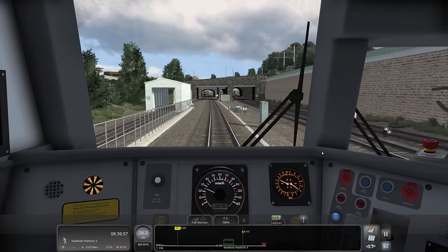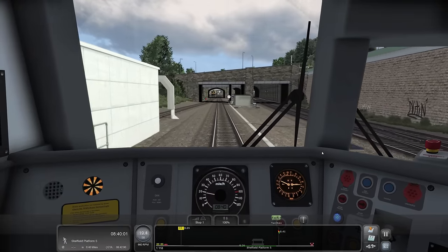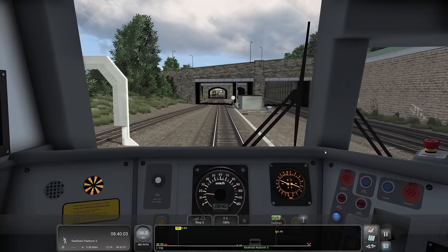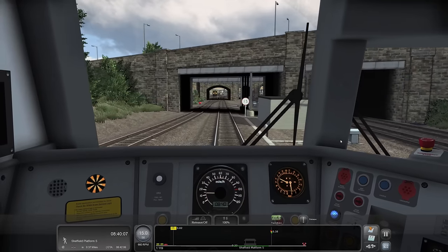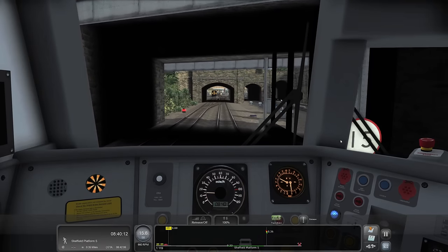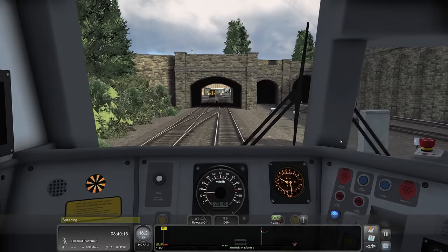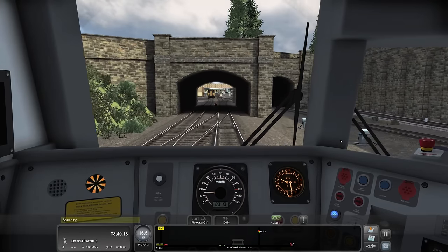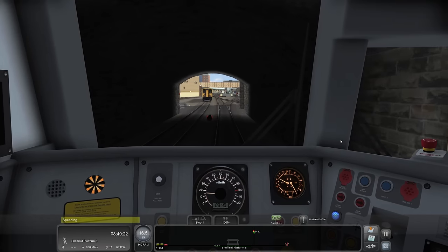Oh, hang on. Yeah, we're going to be speeding here. TPWS will be going off. We'll have all sorts. I don't think this has TPWS, does it? Well, I know the 170s probably do, but I don't think this does on Trainsim. Oh, hang on. Speeding.